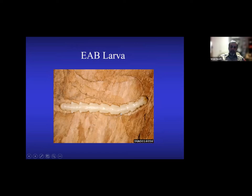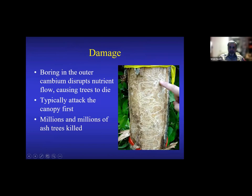So you can kind of see the galleries in here. And then here's another picture of the galleries that insect creates, that larva creates, all of these galleries here. And that just basically strangles the tree because the nutrient flow is supposed to be going up and down the tree right there. And you've got these galleries that are breaking that off, and it just breaks off that supply chain. And we all know that breaking off the supply chain is not a good thing. It doesn't help anybody out. Just like trees, it can't get what it needs to survive and it ends up dying.